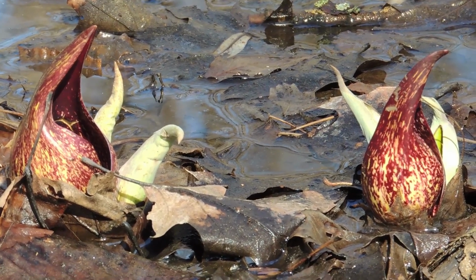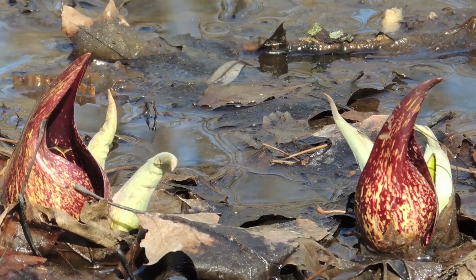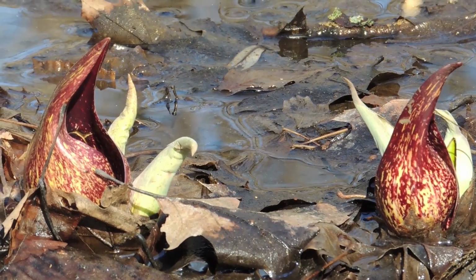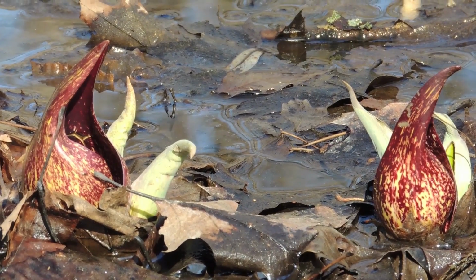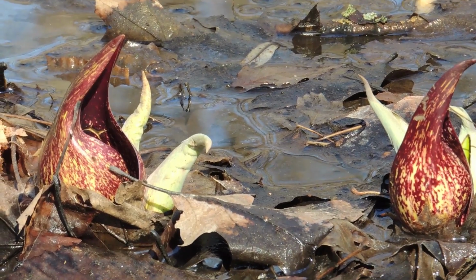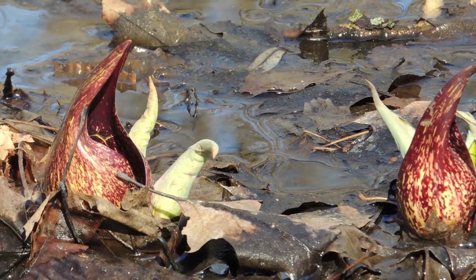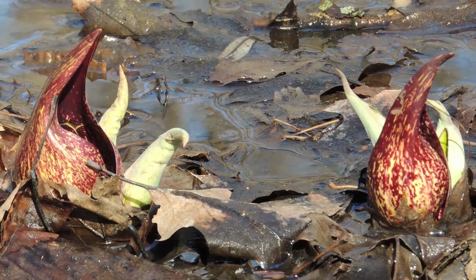Here we go. There's a closer look at this skunk cabbage that is coming up, and I tell you folks, I am super jazzed about this skunk cabbage because it's one of the few we would call thermogenic plants. So this plant can produce heat up to 70 degrees that will melt the ice and the snow around it, soften up that soil so it can start spreading out its roots and absorb some of those nutrients.